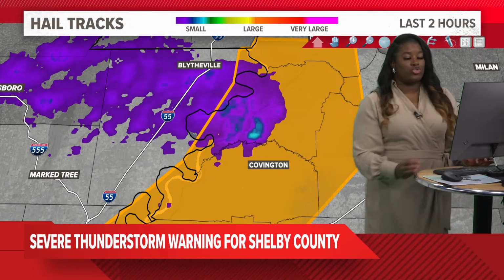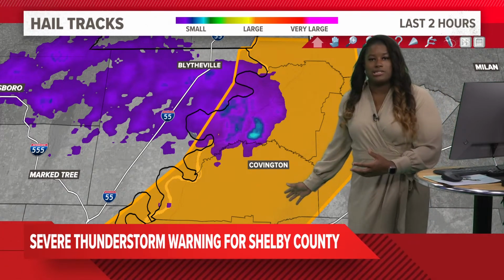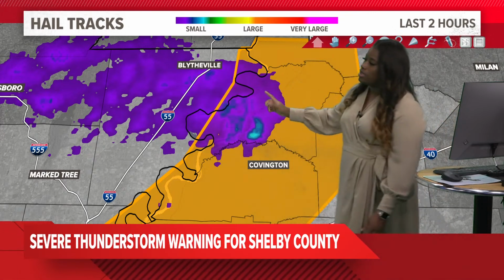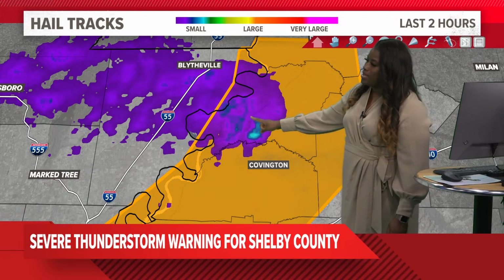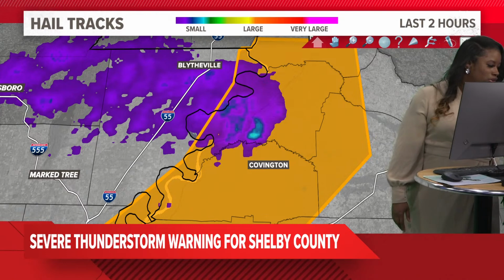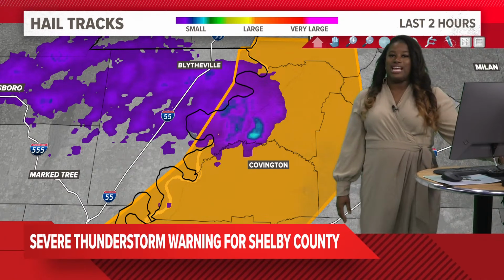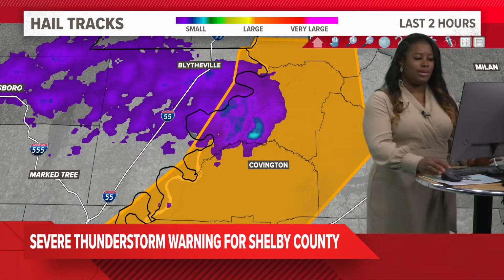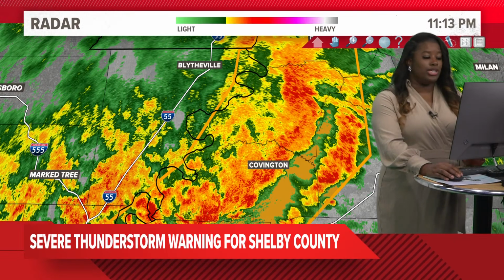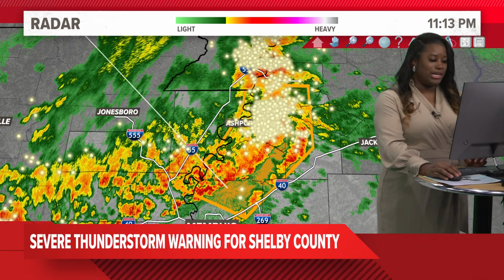And here's a look at our hail track. So this is for those people who have not gotten the storm system yet. This tells us that this storm is capable of producing hail. And in Lauderdale County, we're seeing maybe even some possible large size hail. The National Weather Service went ahead and said that there could be some possible quarter size hail. So that is definitely something that we will have to keep our eye on, because hail can do some pretty bad damage, and unfortunately there's not much that you can do about it.